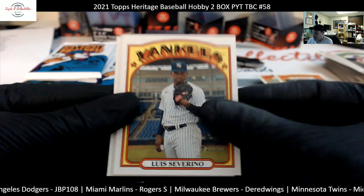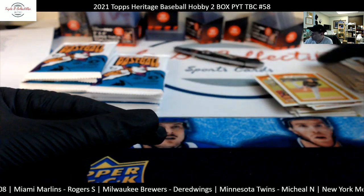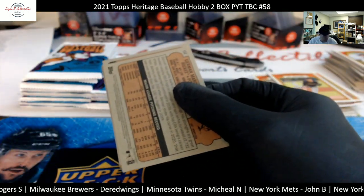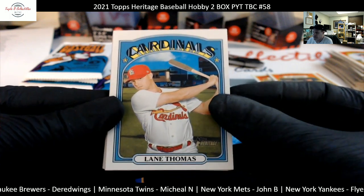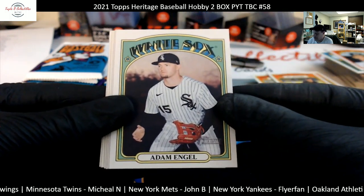Yankees. Cave. Turner. Alonzo, Nicomede, Cabrian Hayes, Pittsburgh, Serivano, Yankees, Shane Beaver, Cleveland, and Hernandez, Indians.